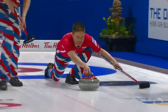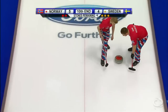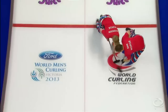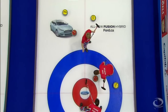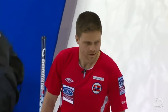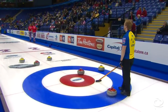Norway now trying to make the hit. The Swedish stone in the house. Now they're trying to come around. And light 2 in the house. Well, they come right in. Risky shot because you leave that yellow stone in the house. If you didn't make a bite on the guard, you'd leave a chance for Sweden to hit and lie 2. Is the risk worth it? They make the nice shot to lie 1-2. It was a good call.